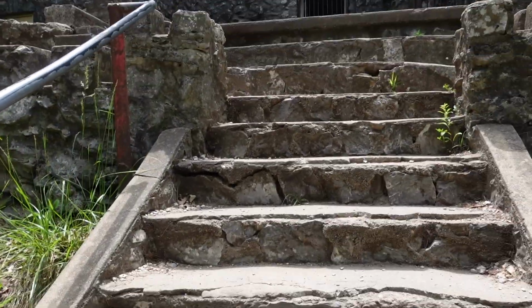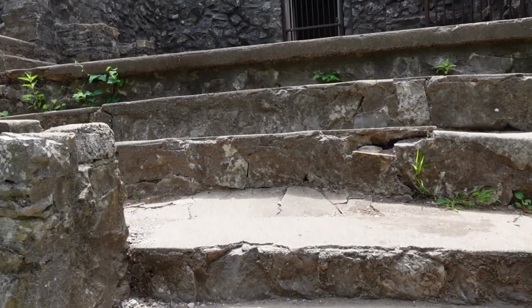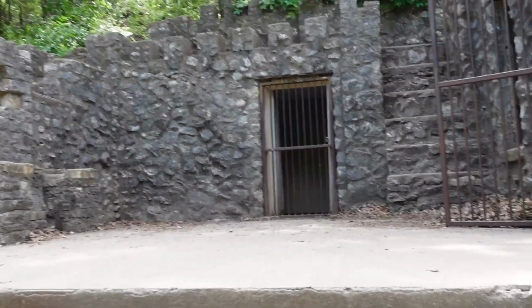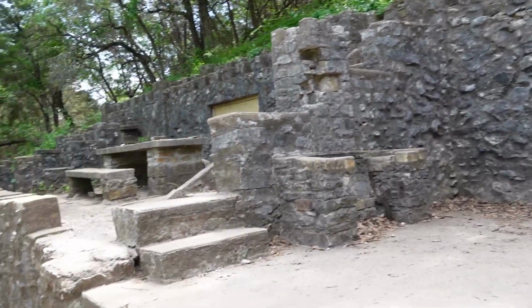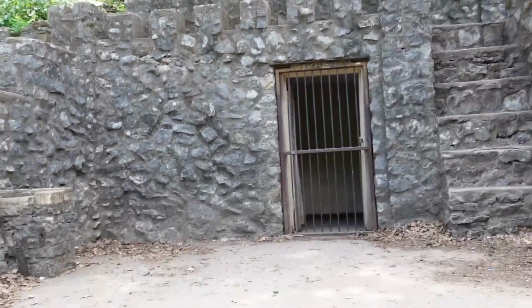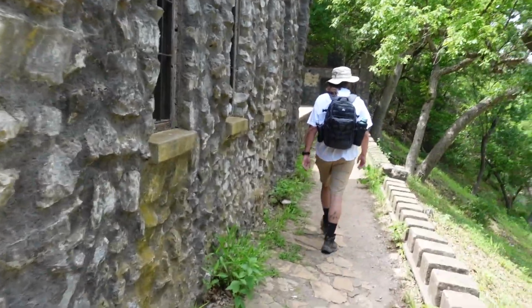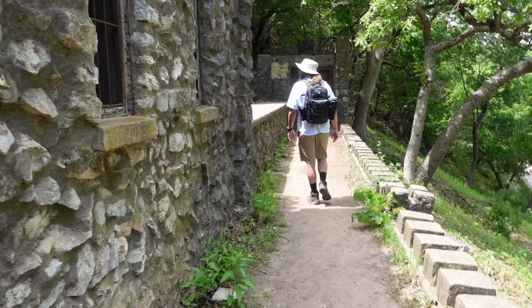Okay, so I did a little research, and this was built as a summer home, mind you, for the Dean of Oklahoma University. Dean of the School of Education for Oklahoma University. In 1926.